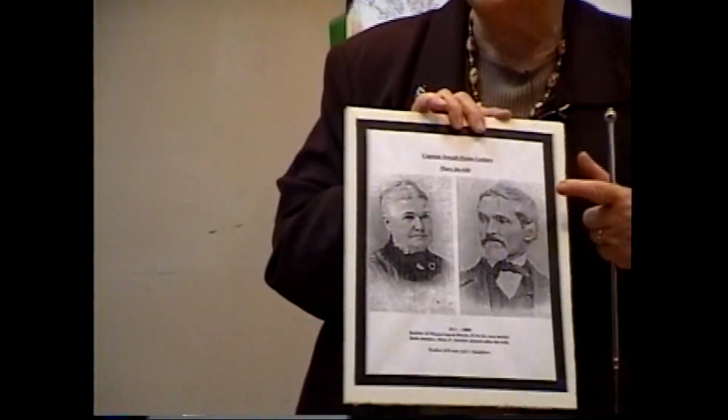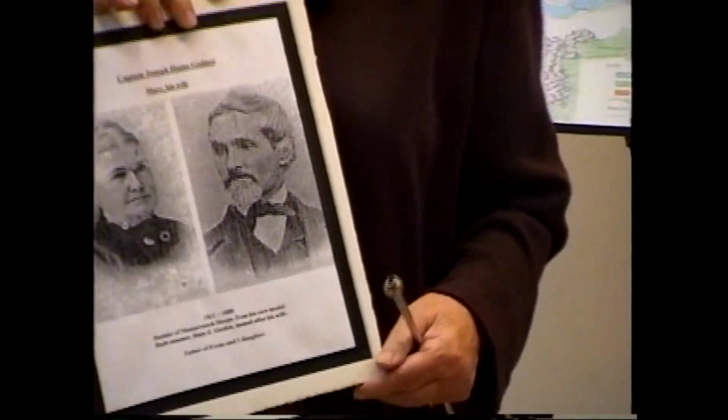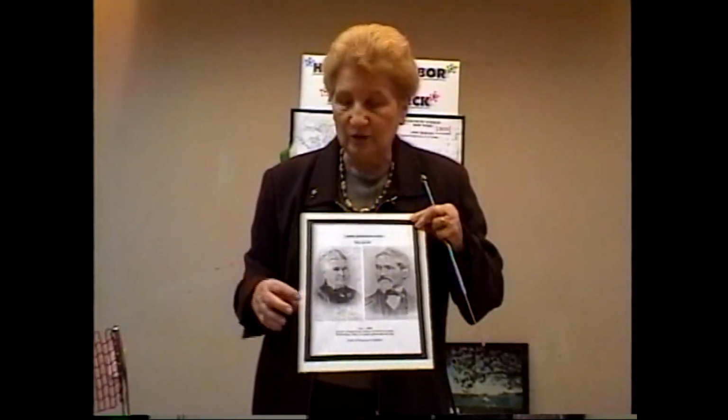Joseph Haynes Gedney, from the Gedney family that came to Mamaroneck in 1697 from Salem, Massachusetts. They had many children, and Joseph Haynes Gedney was one of them. And he started his boat building business. And one of the things that he did was build the Mary E. Gordon. He built that, and he named it after his wife, whose name was Mary, and her mother's family name was Gordon. So the boat was named after her.